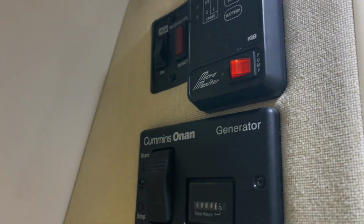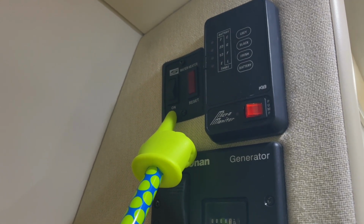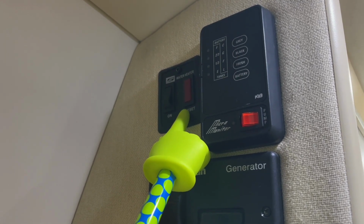Up top here, we have the control for the water heater on-off. So go ahead and flip that on. The water heater will light itself. So this light will come on momentarily, letting you know it's not lit. And then once that light goes out, you know it is lit.